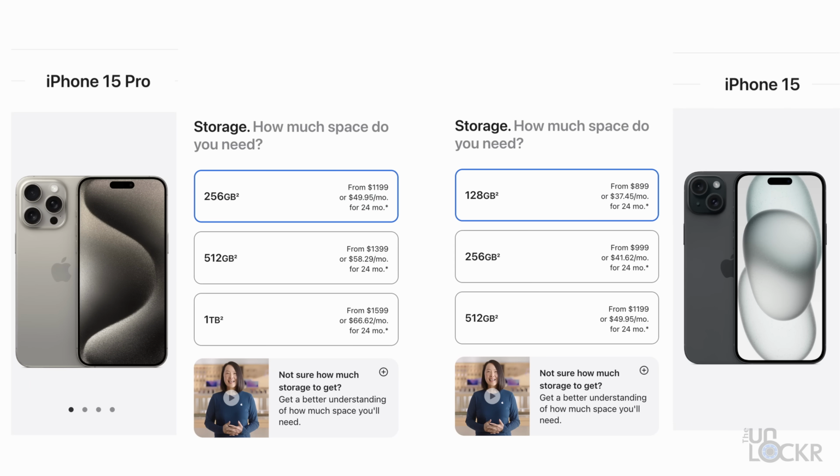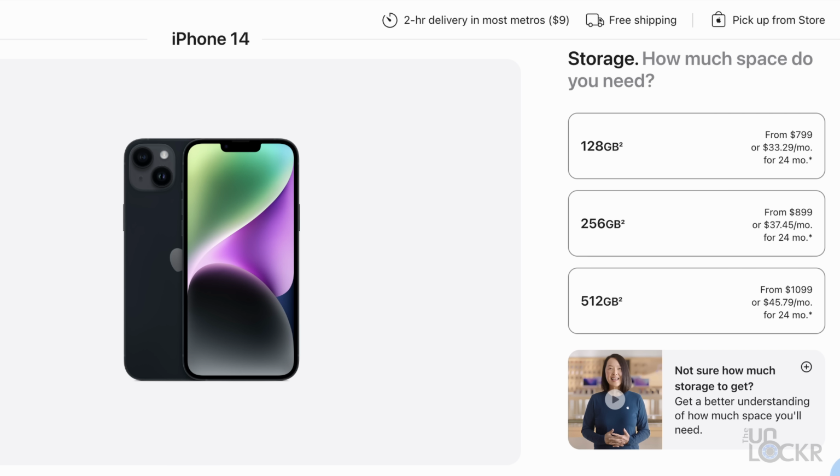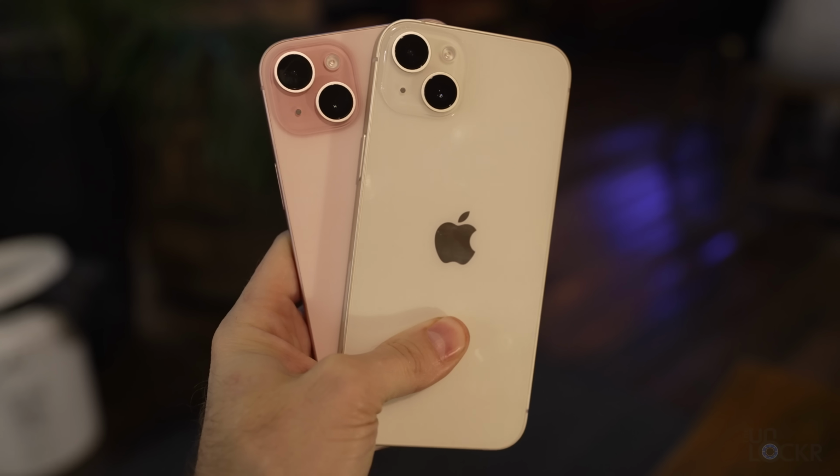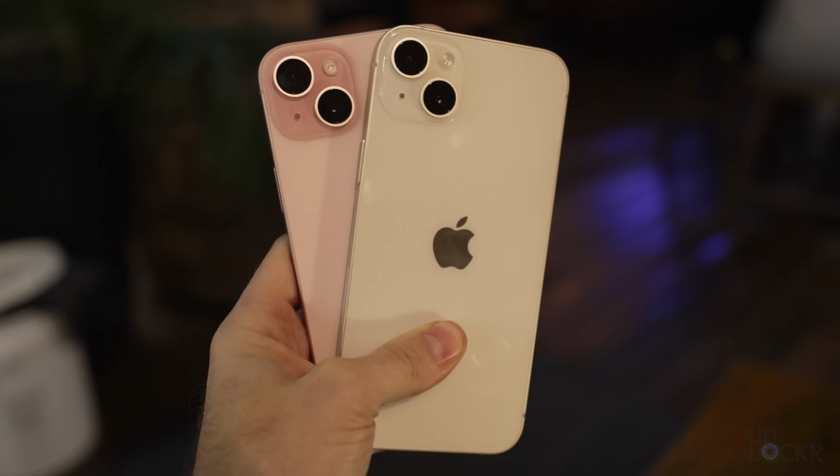Now, although the Pro Max starts now at 256 gigs versus the 128 gig storage size of the Plus, so really you need to select the 256 gigs if you want to compare apples to apples, and then you're looking at a $200 difference. Now, you can also go for the 14 Plus, because that's still on sale, to save another $100. But personally, I think the 15 Plus has enough new things this year, at least, to justify that extra $100. But I'm curious if you guys think it's a better buy than the iPhone 15 Pro Max.